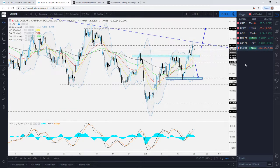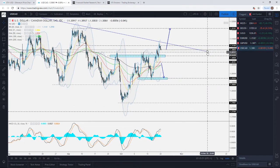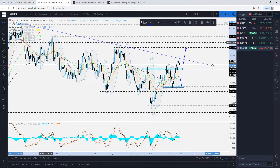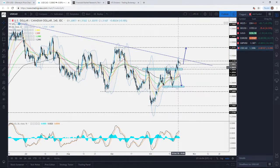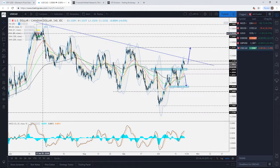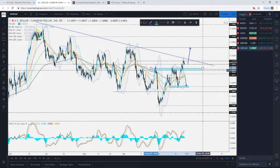And the last pair quickly I wanted to touch on, and that's USDCAD. So certainly USDCAD last week on Friday had a nice push to the upside. Certainly the Canadian numbers disappointed the markets, and as you can see, USDCAD rushed higher here, tested the downside resistance line taken from the peak of the 27th of June, but never broke it. So for now, we're just going to keep a close eye on it.